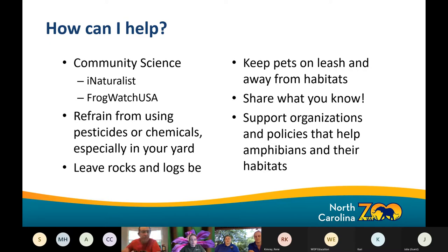Other ways that you can help is by refraining from using pesticides and chemicals, especially in your yard, because even if it's in your yard, it still can get runoff and down into an area that can affect an amphibian.